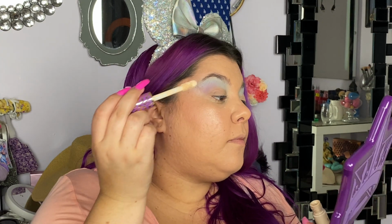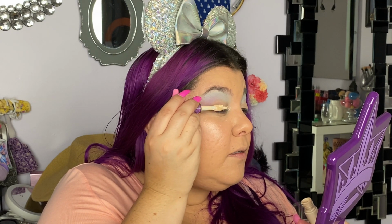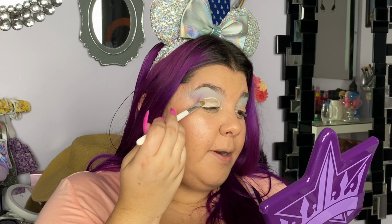And to cut the crease today, I'm going to go in with the Tarte Shape Tape Concealer. I'm going to place it close to my lashes, all the way across the lid, and then I'm going to look up to kind of check placement. I move my eye back and forth just to make sure it's even, and then that will give me the top part, and then I'll blend the concealer to fill in the rest. I'll also probably have to add a little bit more.